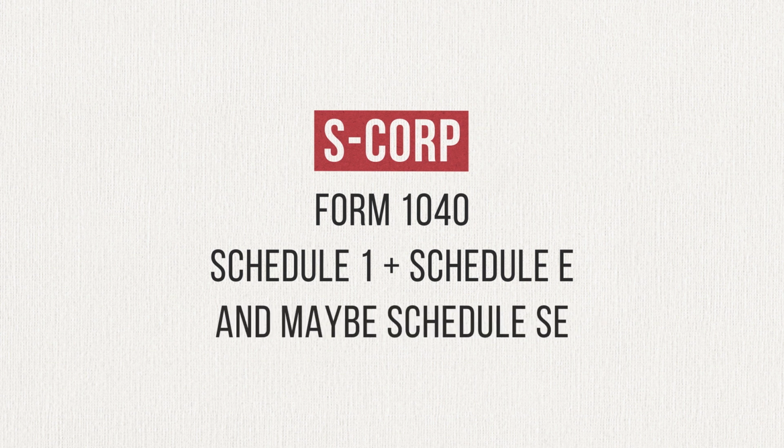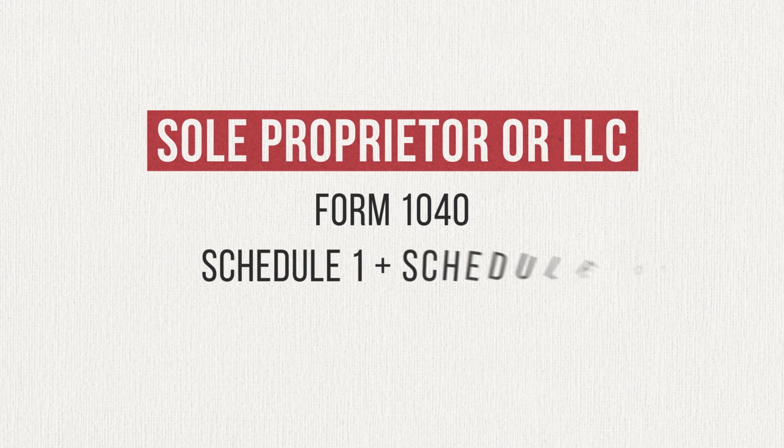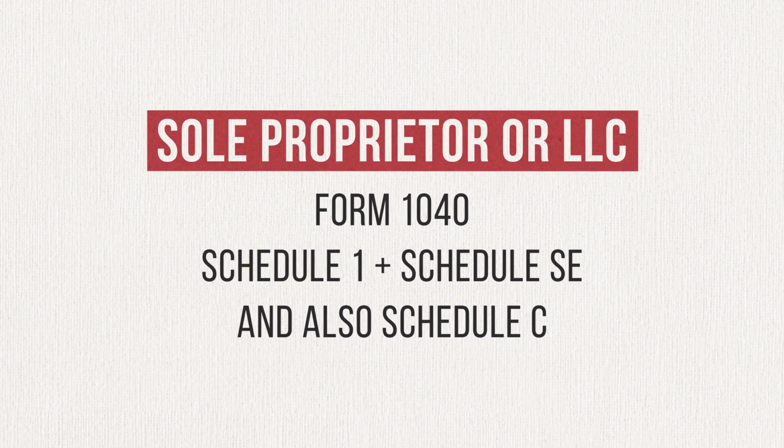You may also need to submit Schedule SE if you're not on the payroll and paying your payroll taxes through a regular salary. If your business does not fall into the S corporation category I touched on earlier, then here's your list: Form 1040 along with Schedule 1 and Schedule SE, in addition to Schedule C from earlier.